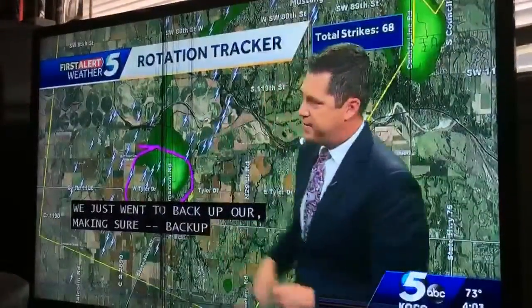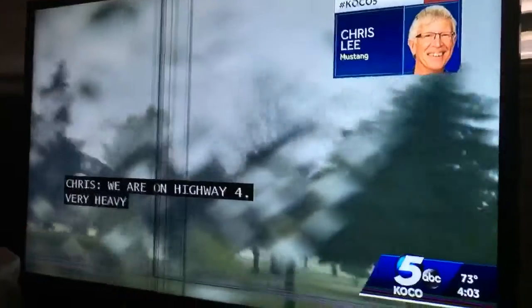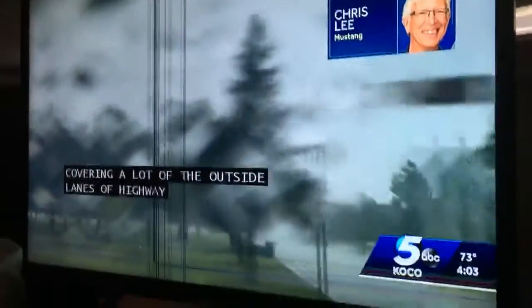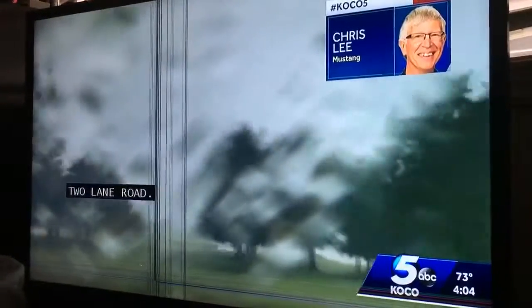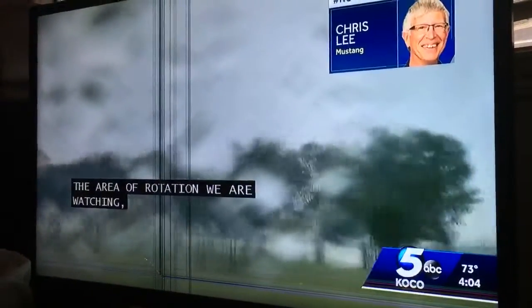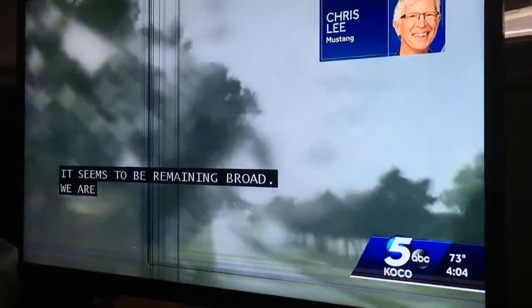Let's go to Chris Lee right now. Chris Lee, give us an update on what you're seeing. Yeah, we are in Mustang on Highway 4, just north of Highway 152. Very heavy rain and ponding. The water is covering a lot of the outside lanes of Highway 4, basically making a 4-lane road into a 2-lane road as that water drains off. It's pretty slow going out here, and traffic is pretty thick. The area of rotation we were watching moved just to the east of downtown Mustang. It was broad and seems to be remaining broad, and we're going to drop down to the south a little bit. I have not seen any hail. I know the radar indicated some, but I did not see any as we made our loop through Mustang. I'm not going to say there isn't any, but we did not encounter any hail as we came through.